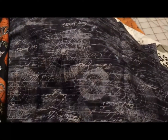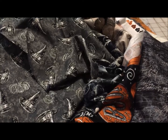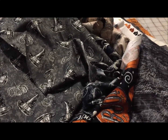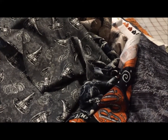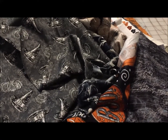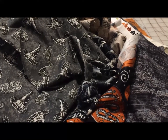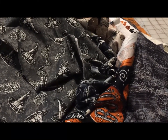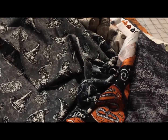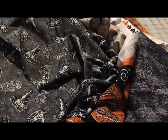So that is my ridiculous pile of Halloween fabric. I am sure that this is not all of it, because like I said, I have been hoarding this stuff for years, and there has to be more lurking in the sewing room. This is probably from the past 8 or 10 years, maybe. I'm not sure. Let me know, did you see anything in here that you have the perfect plan for?